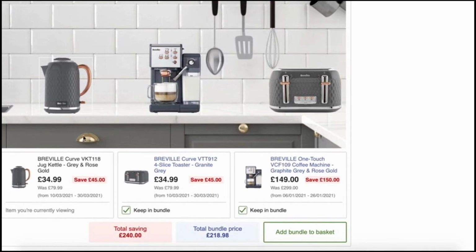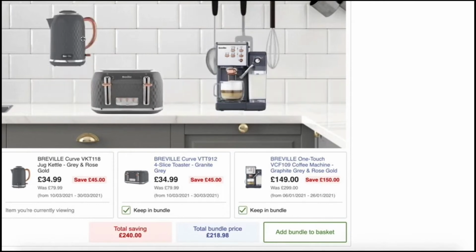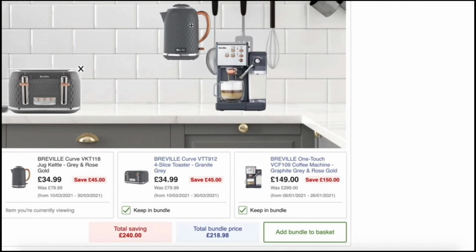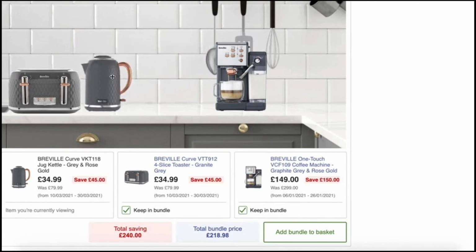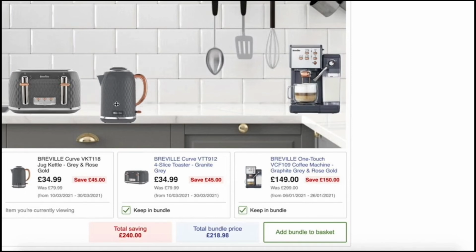Where none exist, our algorithms will then pick out the granular attributes of that seed product. It will scan the rest of the small kitchen appliances catalogue, in this case, for appropriate complementary products based on these attributes, and then once the best bundle has been chosen, the experience renders each product as an interactive cutout inside of this kitchen scene. So here we're using what we know about this grey kettle: its brand, its colour, its category, material, price, etc. And then we found the best accompanying products.